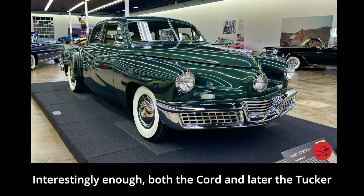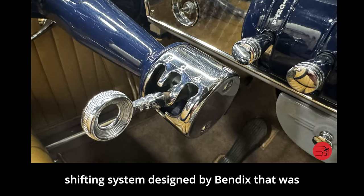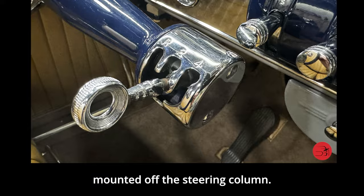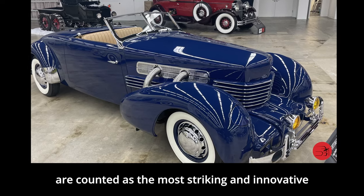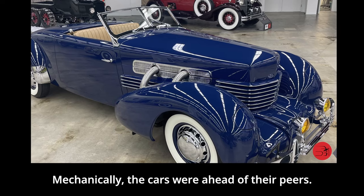Interestingly enough, both the Cord and later the Tucker used a unique vacuum electric pre-select shifting system designed by Bendix that was controlled by a small finger-operated lever mounted off the steering column. The 1936 Cord 810 and later the 1937 Cord 812 are counted as the most striking and innovative cars of their time. Mechanically, the cars were ahead of their peers.